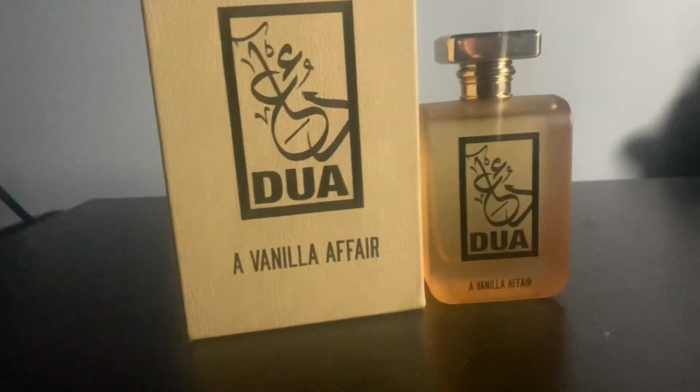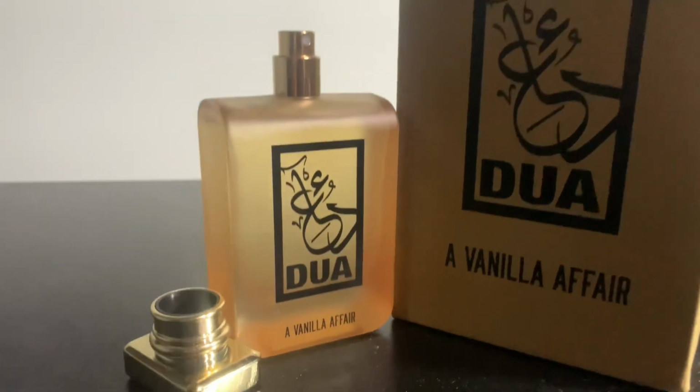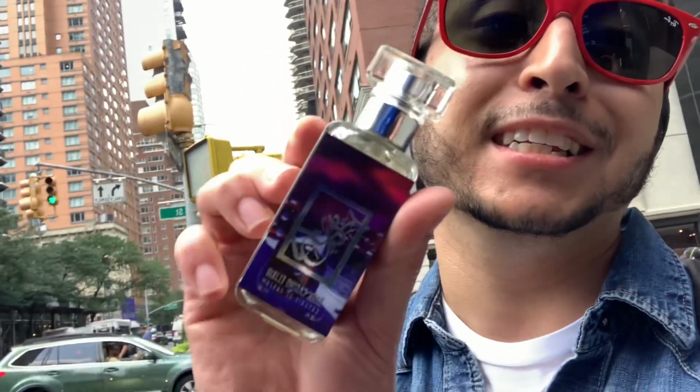We're doing this so everyone can get a good understanding of a quick sniff between friends of A Vanilla Affair. If you are curious about A Vanilla Affair, it's hard to find.